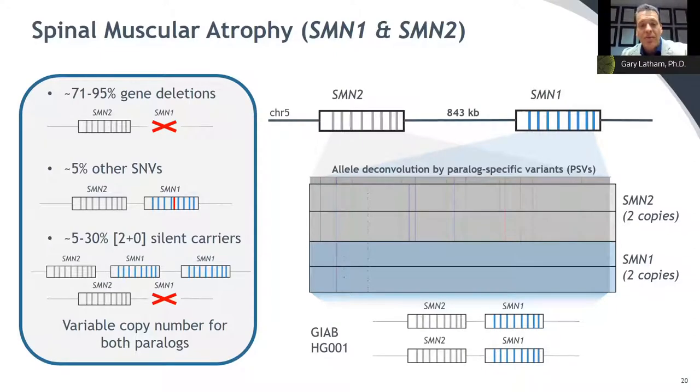And here's an example of data for HG001 from the Genome in a Bottle Consortium. This sample has two SMN1 copies and two SMN2 copies. You can see the SMN2-specific, paralog-specific variants and SNPs in gray compared to the SMN1 that's shown in blue. This level of comparison is only possible due to long amplicons and long read lengths that are able to capture the rare differences between SMN1 and its very similar paralog SMN2. And these two genes are only separated by a handful of nucleotides. So it's really critical to be able to grab these markers where you can.